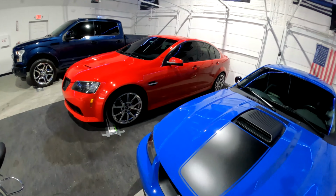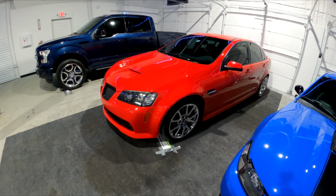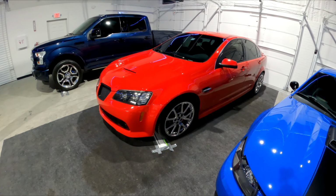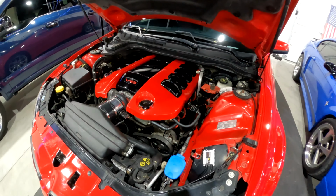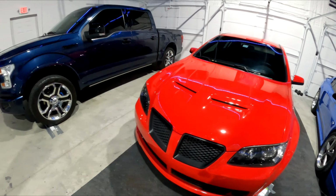And then this is the 2008 Pontiac G8 GT. It's got the 6.0 L76 motor in it. It's got a Dominator camshaft, port and polish heads by Rick Crawford, along with the E85 conversion, Circle D converter in the transmission, and a set of 3.45 gears. This car runs 11.0s at 122.25.